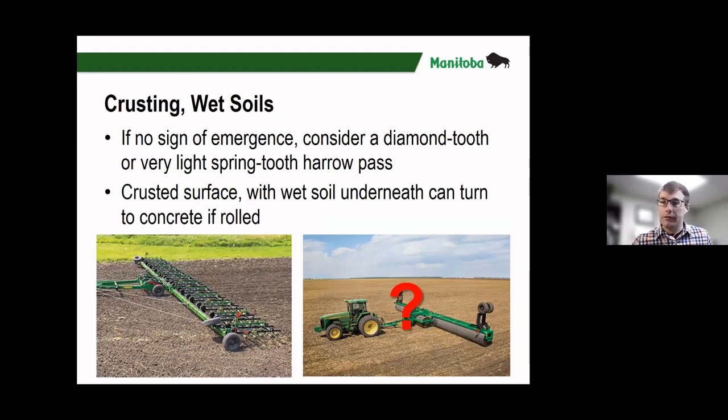Okay. If you have a situation where you've got a crusted soil and things aren't working out well for you, and you know that your seed is germinating and growing under the surface, but not emerging 5 to 14 days later, what can you do about it? You can consider a diamond tooth harrow or very light spring tooth harrow pass going parallel with the rows. Moving perpendicular over the rows tends to rip up the seed bed more so than if you move in parallel. But do know that you will pull some up certainly.